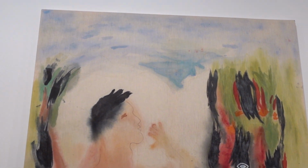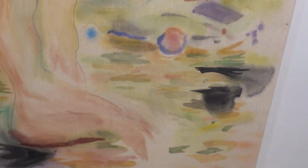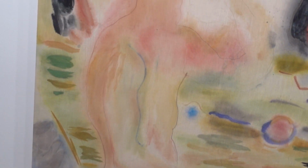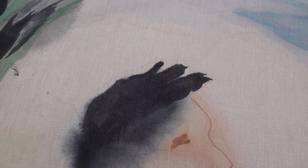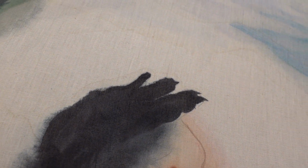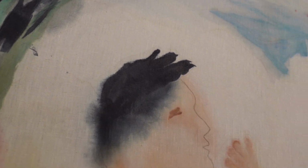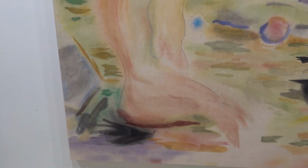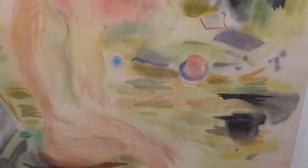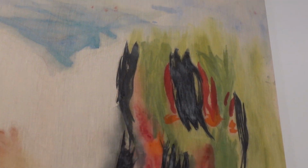Probably the most classical piece out of the entire show. And his kind of brushy, dark puddle that is his hair could also be read as laurels. Like Narcissus or somebody, some Greek god.